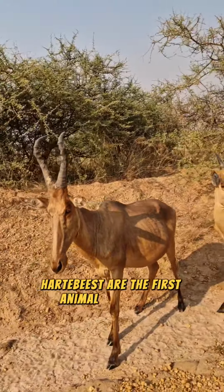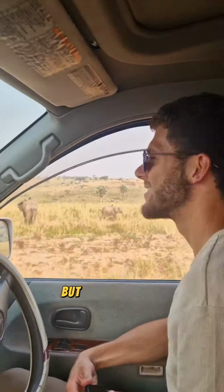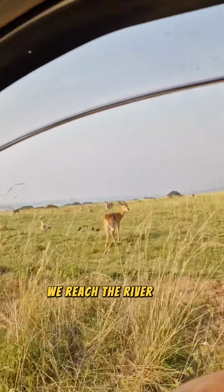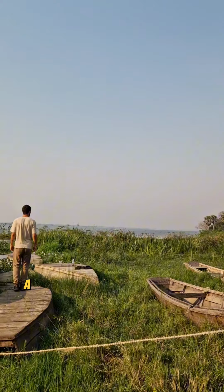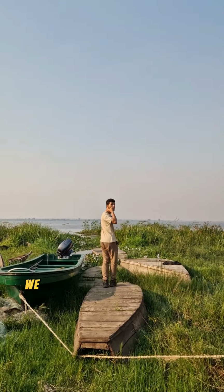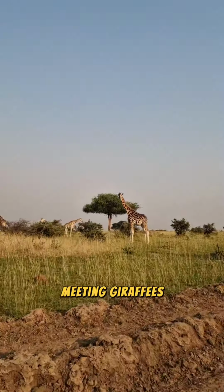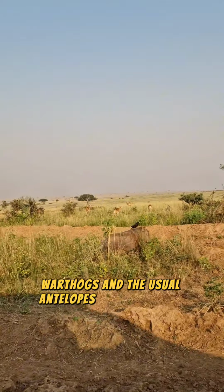Hartebeests are the first animals we spot on this side of the river, but shortly after, we're lucky to see elephants and many antelopes. We reach the riverside and stretch our legs a bit, hearing the hippos in the distance. We don't have much more time before sunset, so we are heading back to the bridge, meeting giraffes, warthogs, and the usual antelopes and hartebeests.